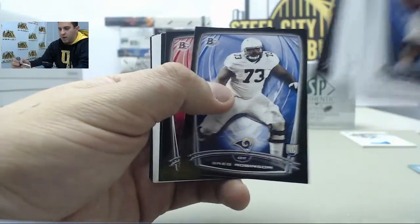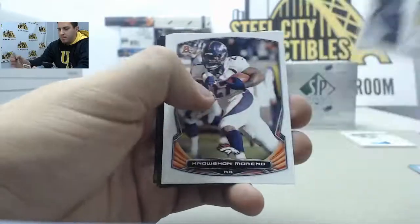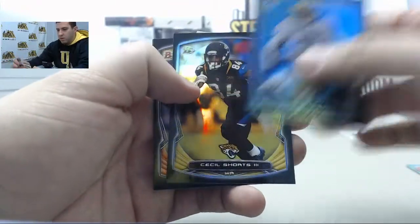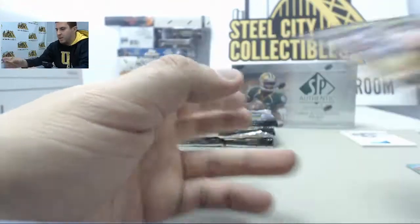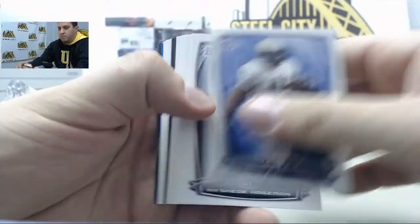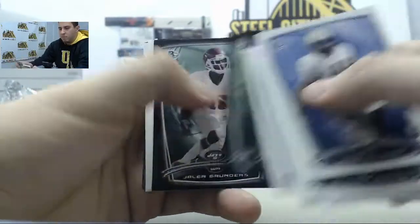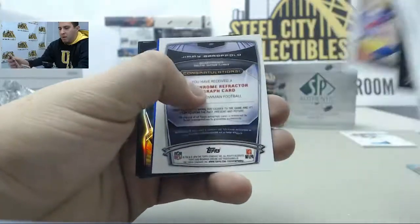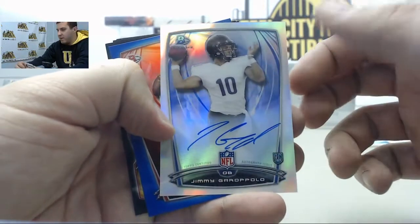Black Eric Ebron, Greg Robinson, Tommy Rees, Deion Bailey. Got a die cut here, Jamal Charles. On the mini, we have Jordan Matthews, Thomas N'Gore. Next up. Wow, we got one earlier out of the same case of him. Jimmy Garoppolo. Jimmy Garoppolo on your next auto.